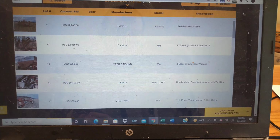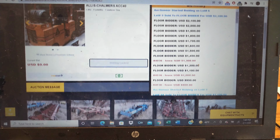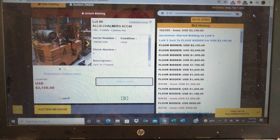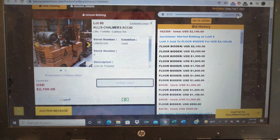These online auctions got popular back in 2020 because of all the COVID going around, but we won't get into it. Right now they're selling the forklift, and I'll turn the audio on and we'll watch them sell a couple pieces.